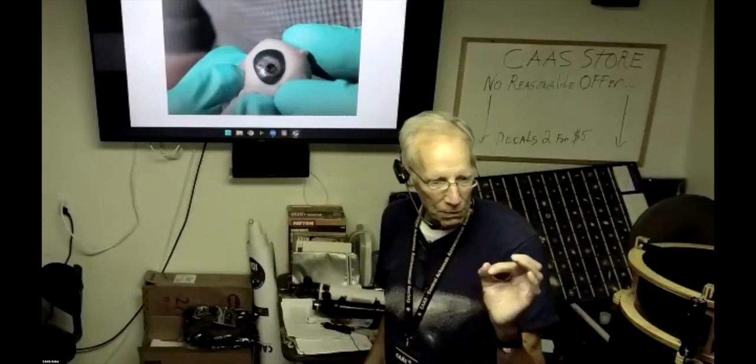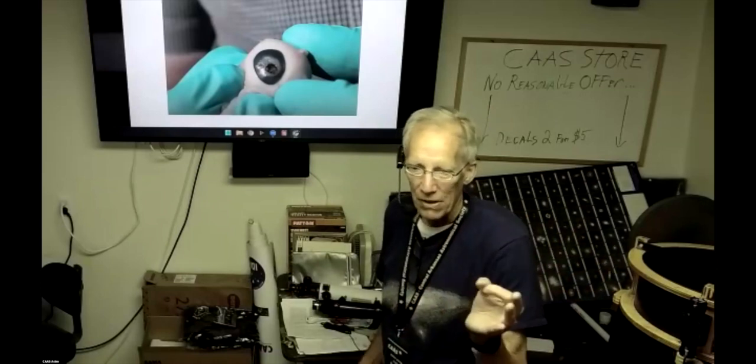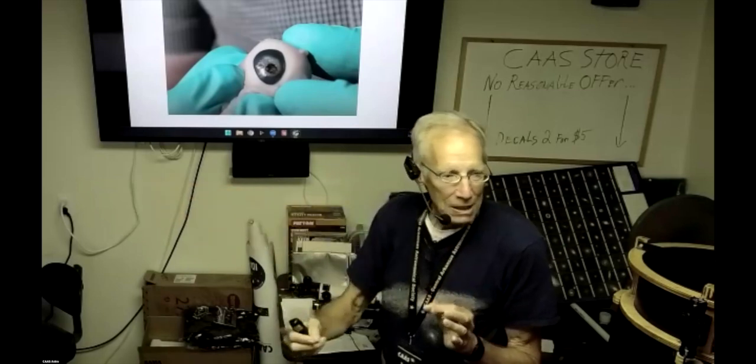I have an eyepiece cap for one of my eyepieces on my telescope, that solar telescope out there. I use it as a birding scope too. And one day I left the eyepiece cap off the front, and the sun happened to come right through the field of view, and it burned a hole in the eyepiece cap.